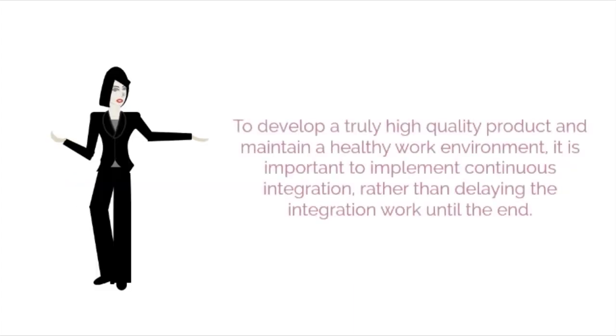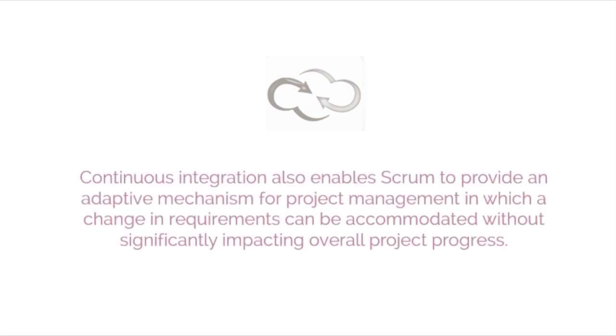To develop a truly high-quality product and maintain a healthy work environment, it is important to implement continuous integration rather than delaying the integration work until the end. Continuous integration also enables Scrum to provide an adaptive mechanism for project management in which a change in requirements can be accommodated without significantly impacting overall project progress.